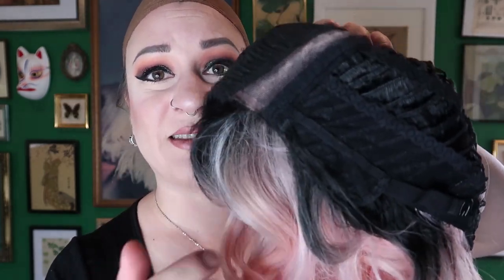There are no clips on the inside, which is a sad thing. It does have lace down the parting. Unfortunately, no lace around the rest of the hairline. Sad thing. Also, this construction, and obviously some of the shorter areas have just gone straight for the pink instead of using the ombre. That's always a bad sign. I don't love that. Yeah, and the construction, not great.